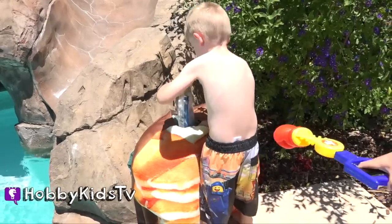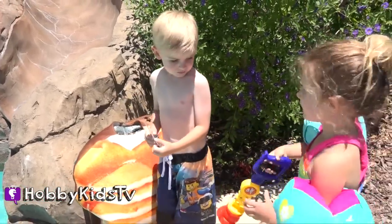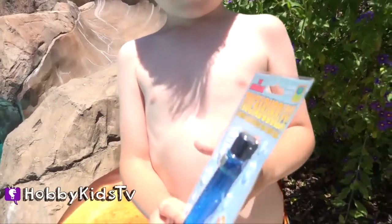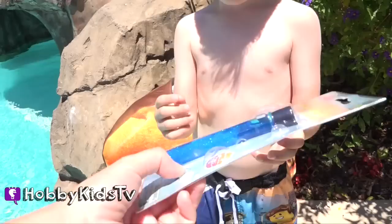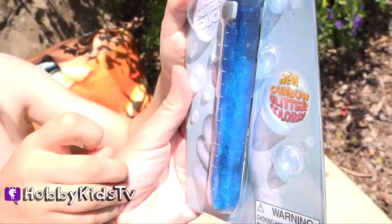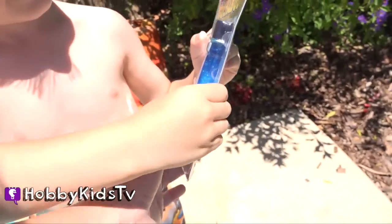Hey, you got a tag sticking out of your shorts. Oh, you're gonna get punched. Oh, no. Okay, we got this. Bubbles. Oh, these are touchable bubbles. Ooh. Even the packaging is kind of cool. Look at it. It's got bubbles on the packaging. You guys see that? Give a thumbs up if you love bubbles.